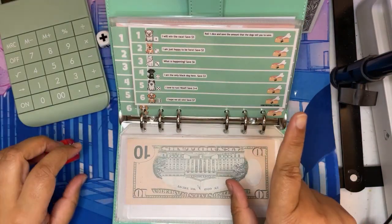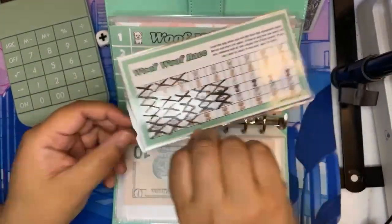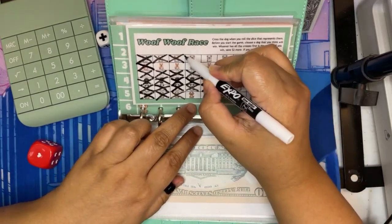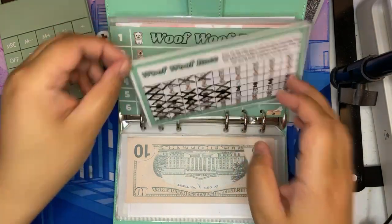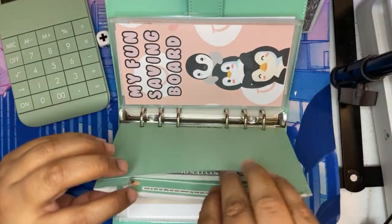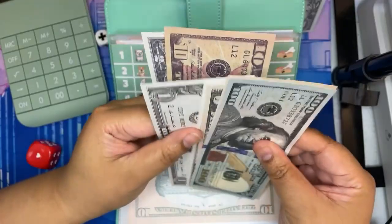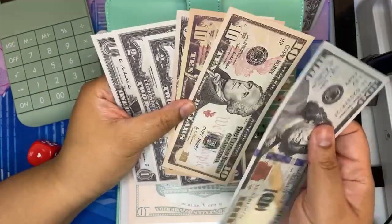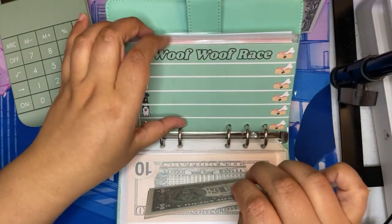And I think I'm going to stop there. Yeah, I don't want to take a risk. So we'll just stop there. So 1 and 6. So the new total in Wolf Wolf Race is $110.25. So $130 in Wolf Wolf Race.